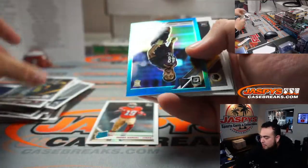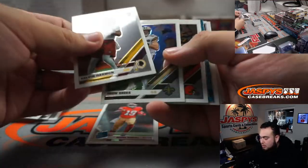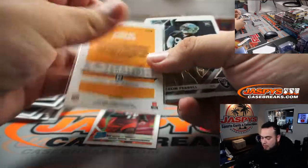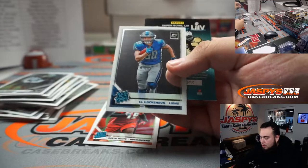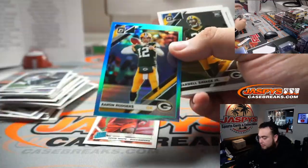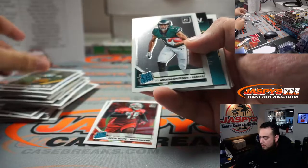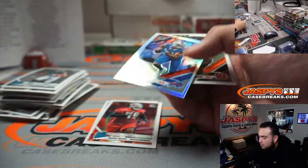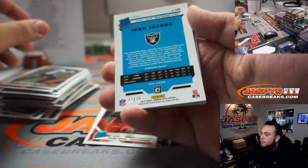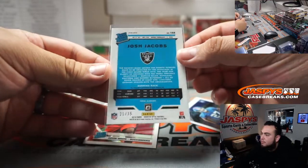Deebo Samuel. Chauncey Gardner-Johnson. /299. Devin White. Philip Rivers /199. TJ Hockenson. Rodgers. Zay Jones. And Josh Jacobs for the Raiders. Hollow /35. Raiders going to Matthew. 21/35.